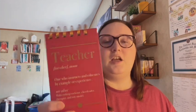Let's get started. Okay, so the first thing that I'd like to show you real quick that I typically get every semester, I usually get some sort of teacher notepad or just something to write on. I found this at my TJ Maxx, but you can find it really anywhere. The stores that I typically shop for my school supplies are Walmart, TJ Maxx, Target, and Amazon.